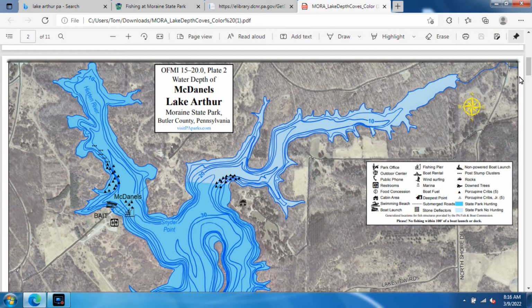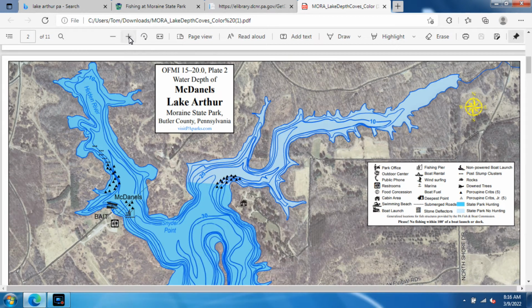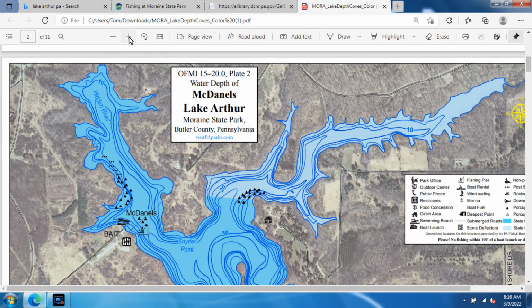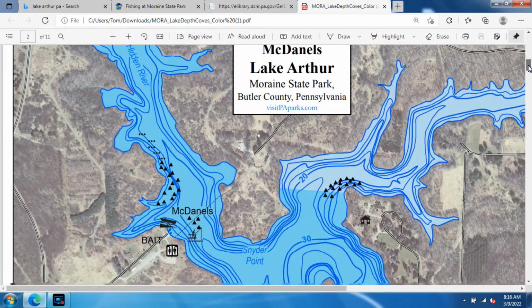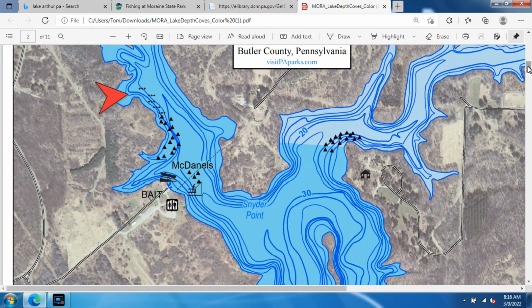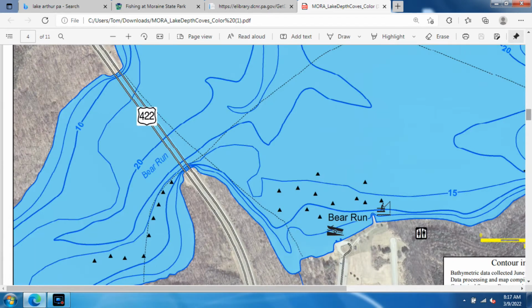At this section of the map, we see porcupine cribs, which are noted by a black triangle. Also indicated are post stump clusters designated as 3 dots in a row. What do they look like? This is the area where Route 422 crosses the lake near Bear Run Launch. Coming up is where things get interesting, so stick with us.